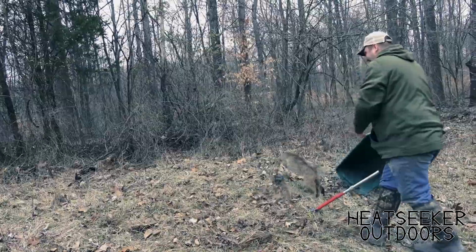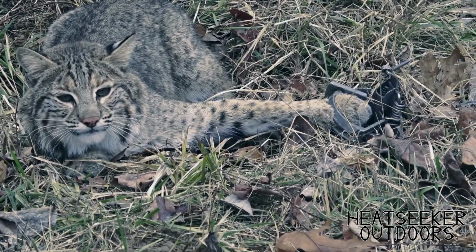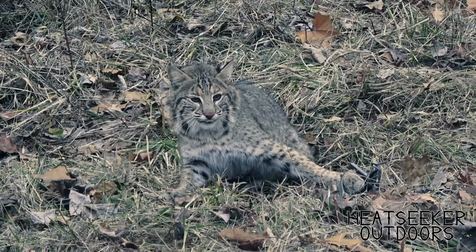Luckily, it was a good deep catch. We had him deep in the paw, so we weren't worried about him getting out and getting after us too bad. But we're going to show you the whole footage of how we released this cat. I think we caught 2 this year, which is, there's been years we've caught way more. There's been years we haven't caught any, but it seems like the last few years we've been catching more and more. So this is how we release a cat from our trap.